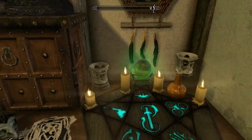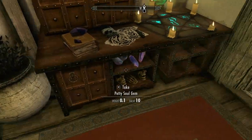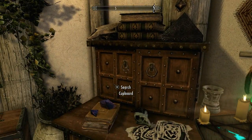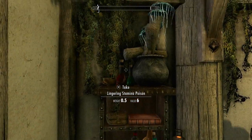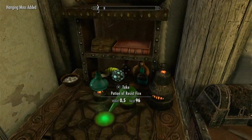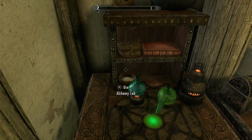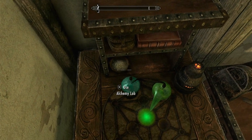Oh, more surprises. Oh, I like that the table's built in. Another shrine. Empty chest. I like how the alchemy table and the enchanting table are actually part of the table itself. Very cool. I think that one might just be, you might have to do it at a certain angle, or it might just be there for aesthetic purpose. It might just be aesthetic purpose, to be honest.